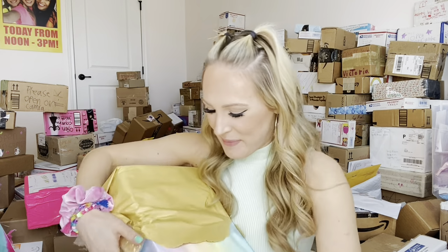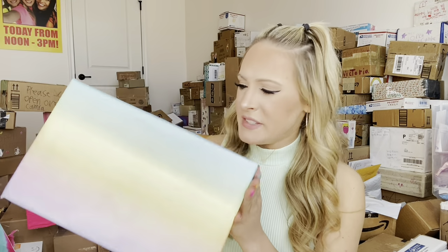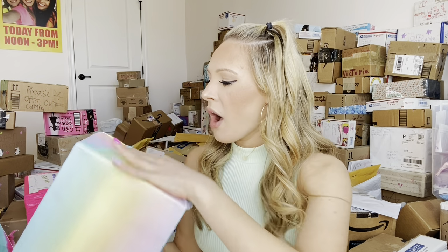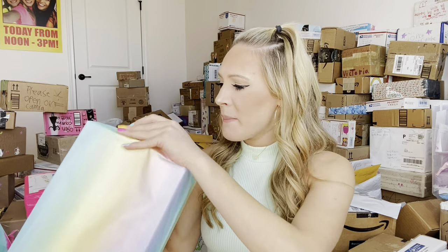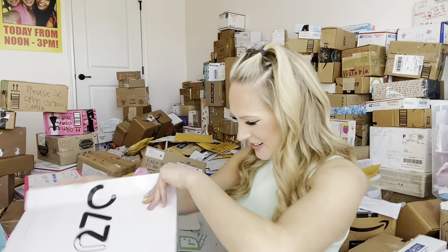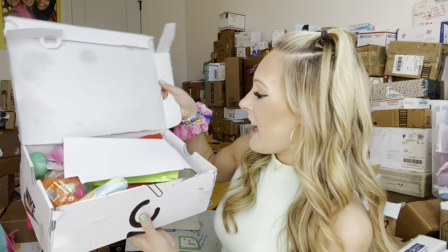Oh my gosh, another package inside of a package. What is up with this beautiful wrapping paper I've been seeing today? I mean, look at this. It's like a pastel ombre rainbow effect. I'm obsessed, literally living for this. Wow. Okay. I think this is it. There's a little tape. Let me just snip that. Oh my gosh. Let's see. What could this be? 3, 2, 1. Dun, da, da, da.